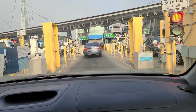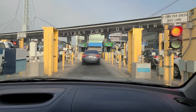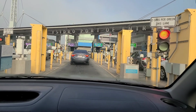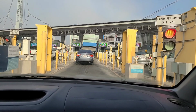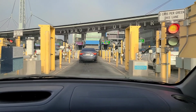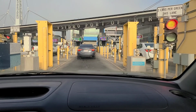Okay, we're getting closer to the border here. At this point in the border, these yellow machines here are x-ray machines, and they're gonna x-ray your car. You have to wait. You can see right here, it's a red light. It's 2 cars per green light, and we're just waiting for this guy ahead of us to clear out. It's worth noting right here that you shouldn't have anything that you don't want to have in your car, because you are totally subject to search here. Yep, with no recourse at all. They can search everything in your car, just because they feel like it. Yep. There's nothing you can do to stop it.